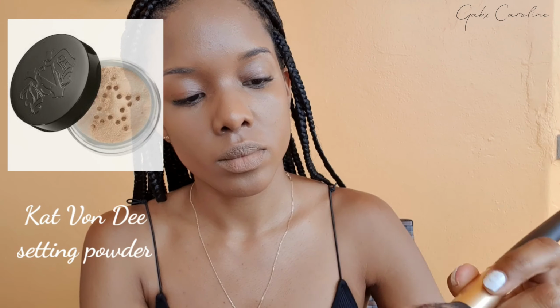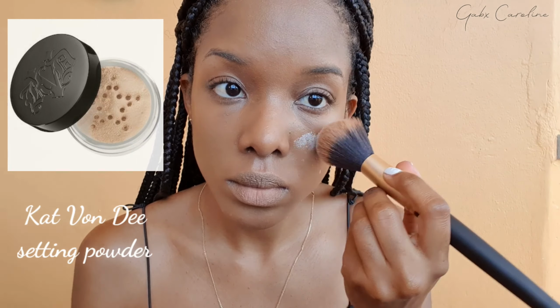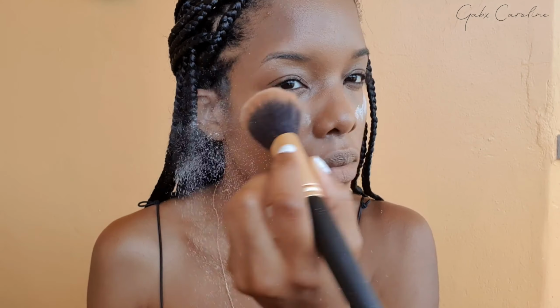Now I'm just going to use the Kat Von D Translucent Powder. I really like this powder, but I am going more for that dewy look. So I'm just going to dust it on lightly into my T-zone and leave it there, let it set while I do my brows.